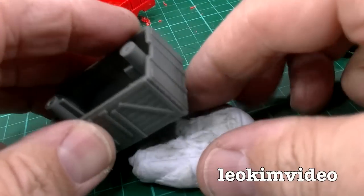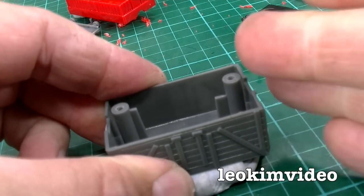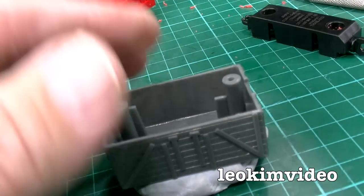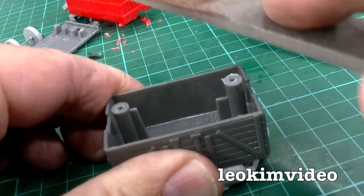Just to take these posts off and to secure things down while I'm filing, I'm just going to use a lump of blue tack there and I'll come in and get some filing done without things going maniac on me. I've got a bit of a beefier file now. Once again, I'm going to take my time here.